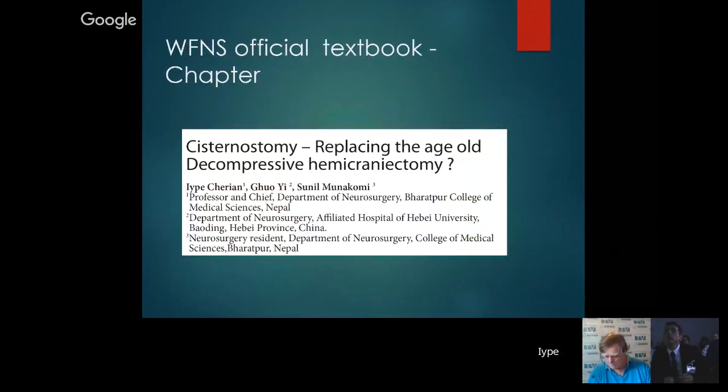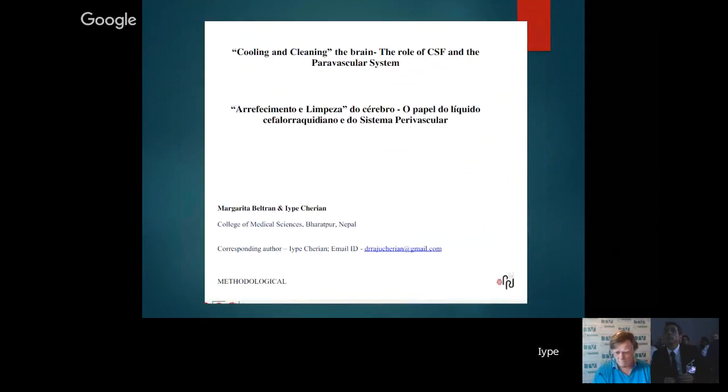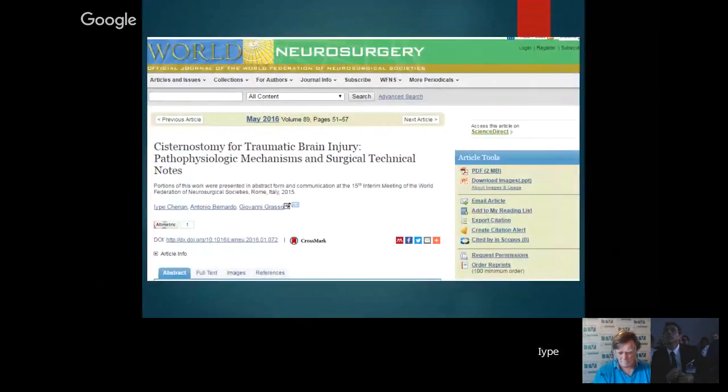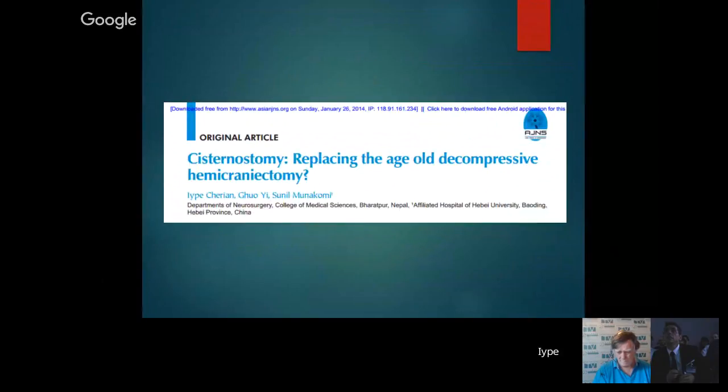So this is a chapter in the WFNS textbook. This is cisternostomy, from one of the authors, an Italian. He had come to us. See, cooling and cleaning the brain, this role of CSF and the paravascular system, paper, CSF shift edema. This is an article published from Iran, one of the largest universities in Iran. They have done a cisternostomy, and it's published in World Neurosurgery, a surgical technique. This is published in AJNS, I think.